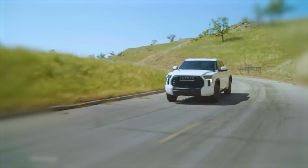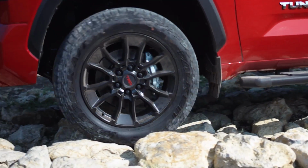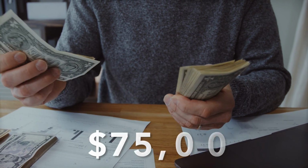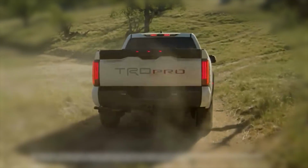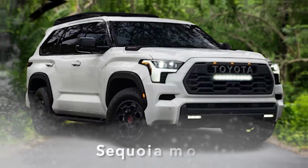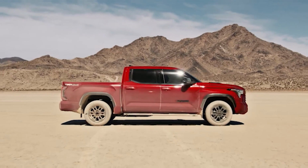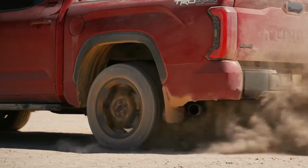On the other hand, things are not so great when it comes to off-roading because the only way to tackle hard terrain at the moment is to pay nearly $75,000 for a hybrid-powered Tundra TRD Pro. Thankfully, this finally changed as Toyota now offers a lift kit for all Tundra and Sequoia models. This kit increases the ground clearance by 2.6 inches and logically improves approach and departure angles as well.